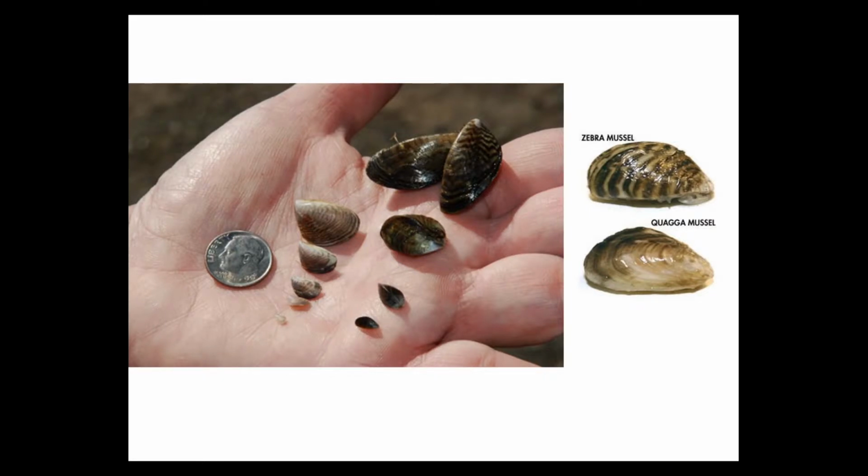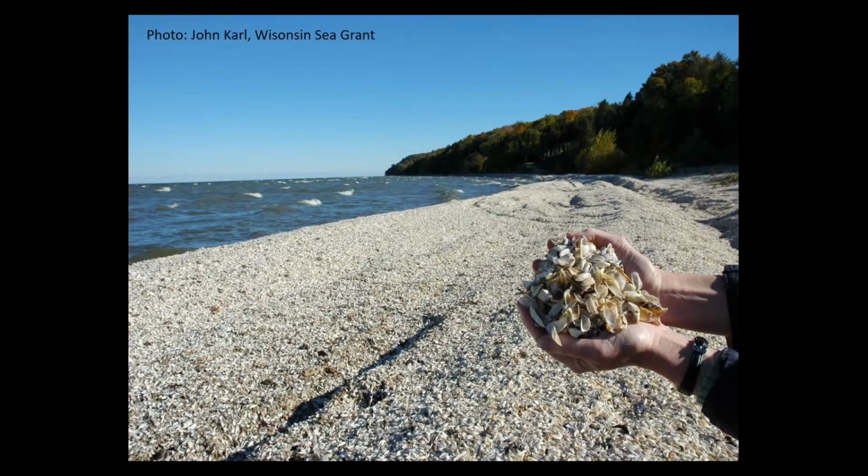Invasive zebra and quagga mussels are spreading across North America. These tiny invaders can turn a beautiful sandy beach into this. How fast are they spreading?